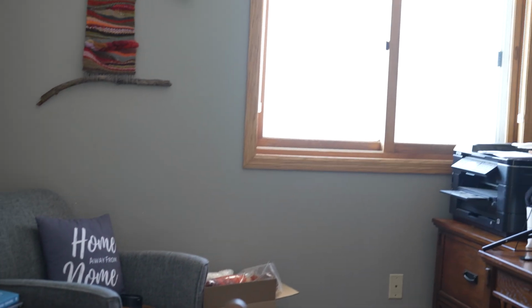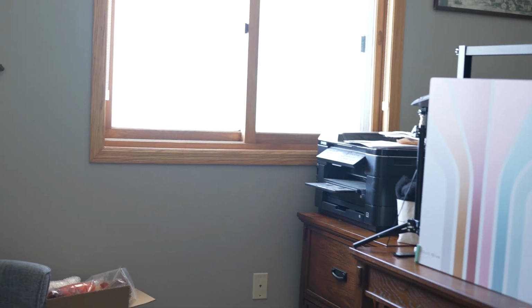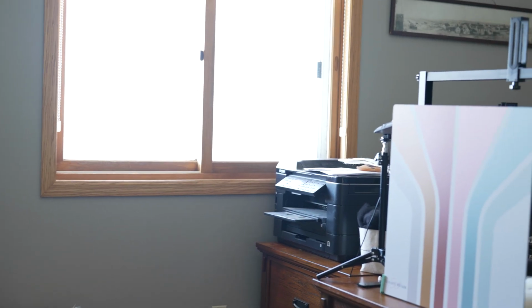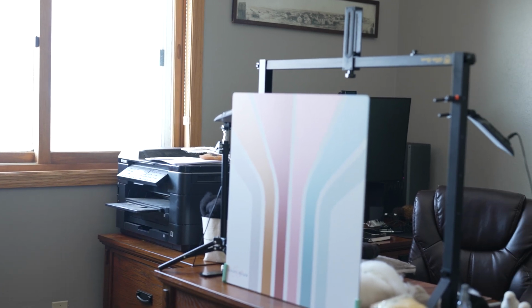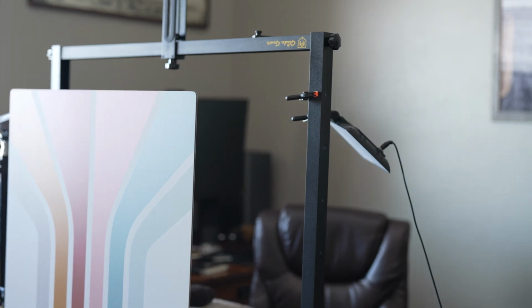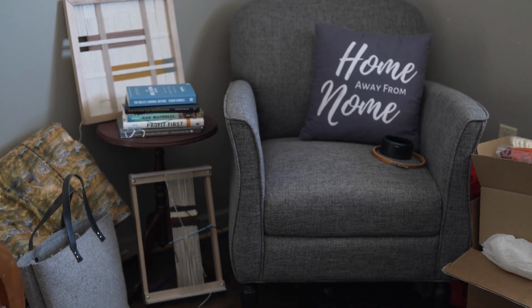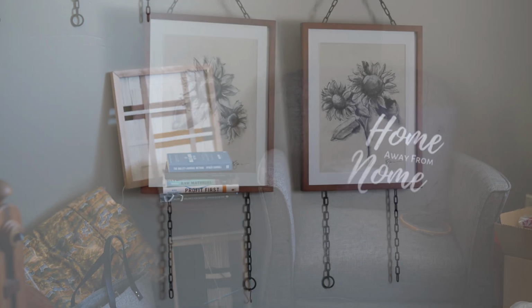So here's a quick tour of my office here at home. This is where I do a lot of the video courses, where I work on a lot of needle felting and where I edit videos, the YouTube videos and things like that. So this is the chair when kids or my husband want to come chat with me while I'm working in here.